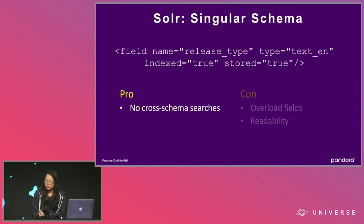What's not so great about doing this is that we're overloading fields. For example, within an object, we could have a title field, which could represent either the album title or the track title. And so this affects readability and debugging.